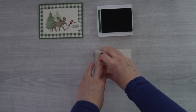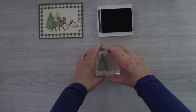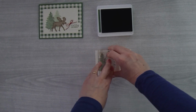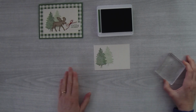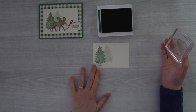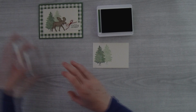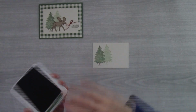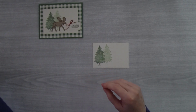So I'm going to stamp, lift up. I'm going to stamp down again without re-inking, just a little higher and just a bit over. Like that. So that gives a little bit of a faded look to the garden green, and isn't that simple? I've just created the background and I'm basically done with that. I kept it very, very simple. All right, let's get the moose in here.